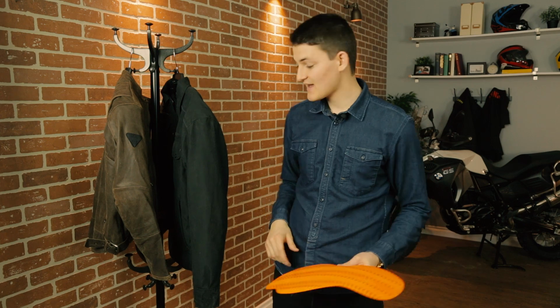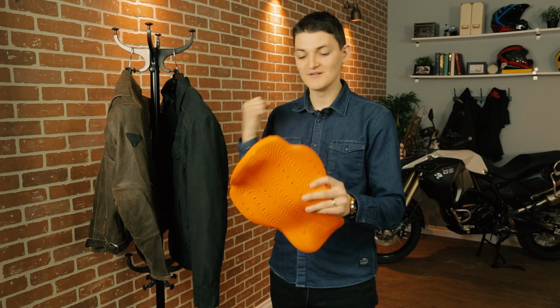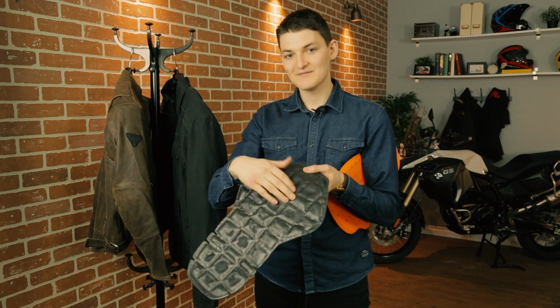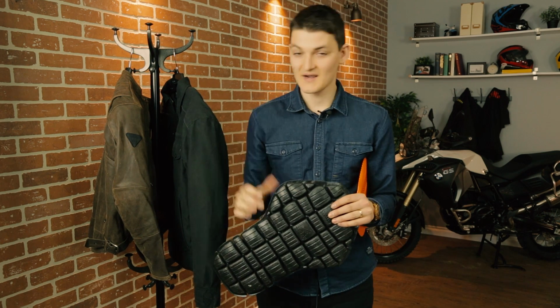With padding, it's simple. CE Level 1 is good, CE Level 2 is better. And try to find something with progressive impact absorption if you can. Something like D3O or SAS-TEC, a viscoelastic material that gets harder the harder you hit it. Another good example would be something like Joe Rocket's Vault pads, because they're soft on one side and rock hard on the other. It's another good example of progressive impact absorption.